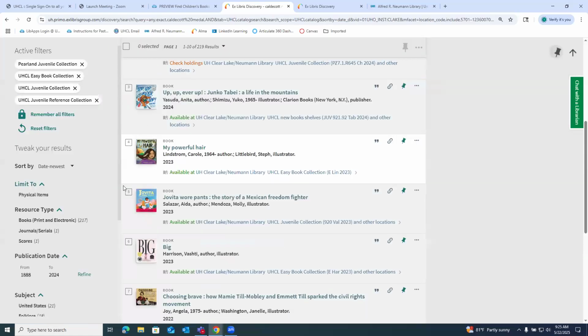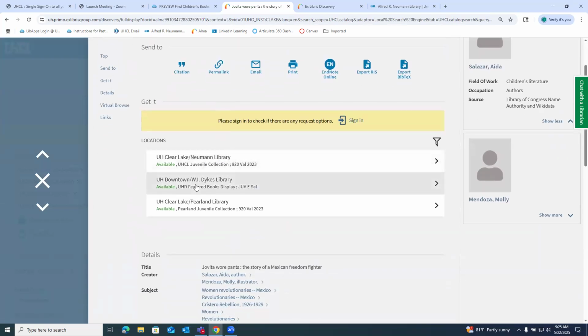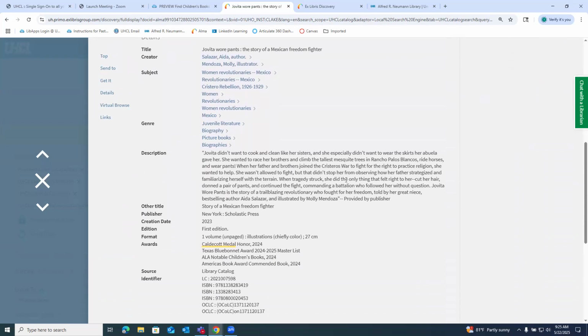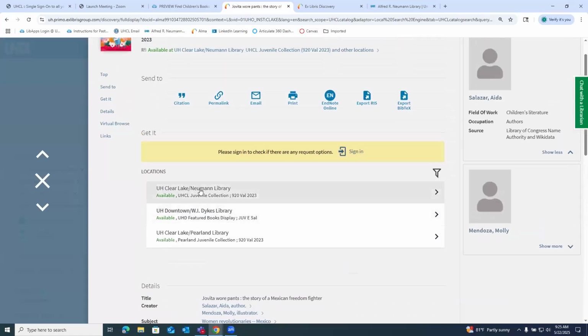So let's close this one out, and then let's click on Jovita Wore Pants, and let's see, it's at Newman, it's downtown, it's in Pearland. It is a picture book. It's also a biography. This tells me about the book. And yes, it is a Caldecott Medal honor book. And so if this is one that interests me, then I can either go pick it up off the shelf or I can request it.